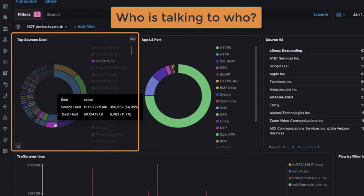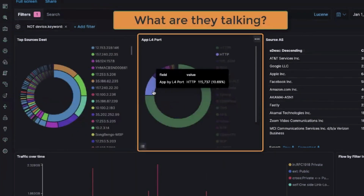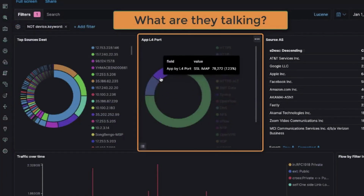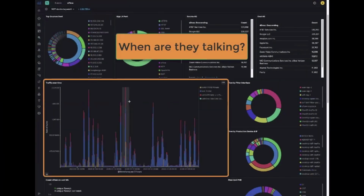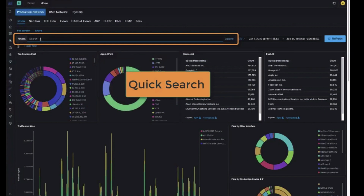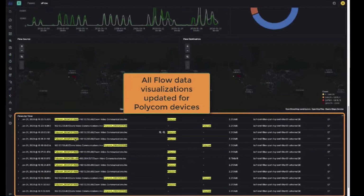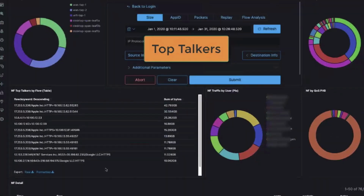You want to find out who's talking to who. You can see the source as the inner ring. Outer ring is the destination that it is talking to. What applications are being leveraged for this communication, and you can also zero in into the specific time period and look at the activities. The search can be very contextual. So, for example, show me all the Polycom devices, either source or destination. You can easily search there and find details about those communications or flows.